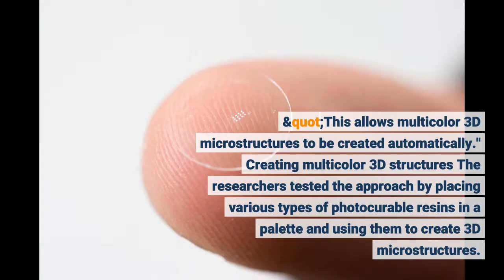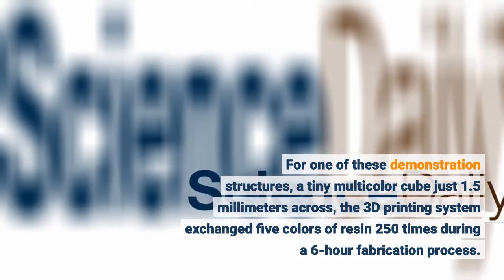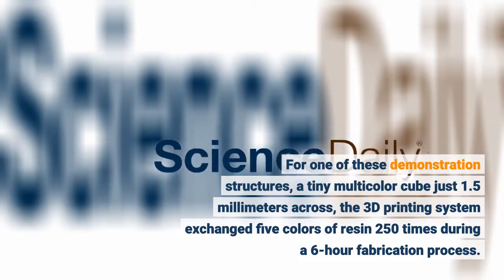Creating multicolor 3D structures. The researchers tested the approach by placing various types of photocurable resins in a pallet and using them to create 3D microstructures. For one of these demonstration structures, a tiny multicolor cube just 1.5 mm across, the 3D printing system exchanged 5 colors of resin 250 times during a 6-hour fabrication process.